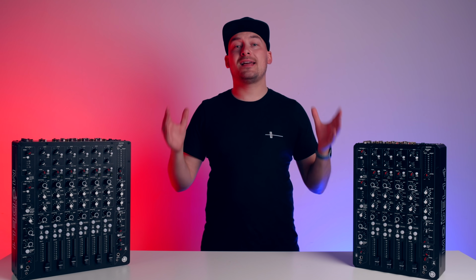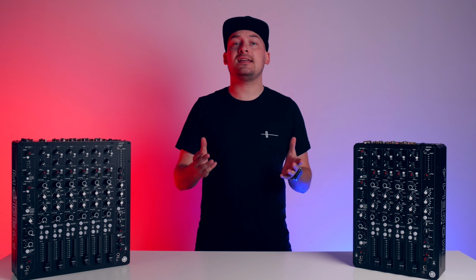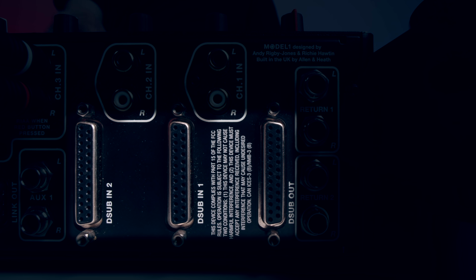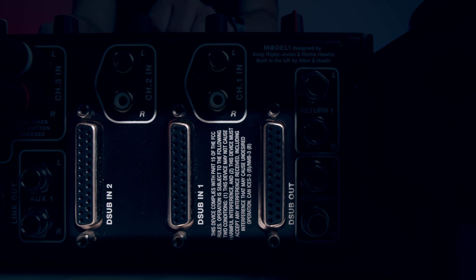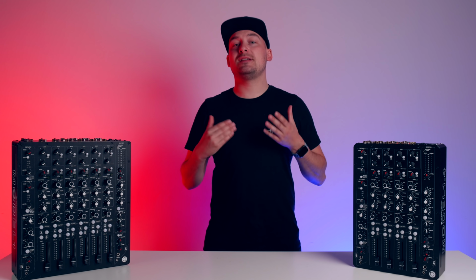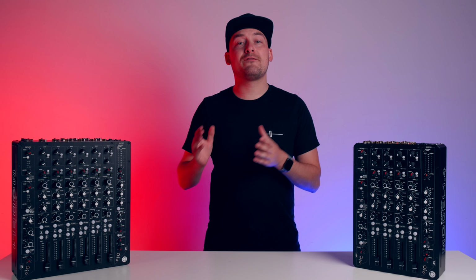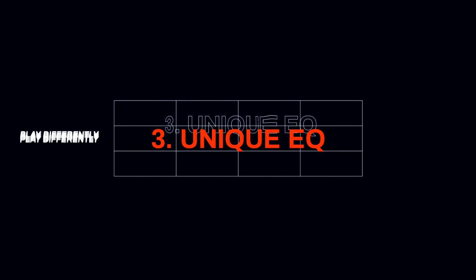Now, although you cannot connect a laptop directly to one of these mixers, Play Differently have included a D sub connection in and out. This allows balanced audio to be sent to high-end sound cards, allowing the Play Differently to be used in a variety of ways, not only in the DJ booth, but in professional recording studios as well.